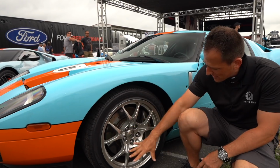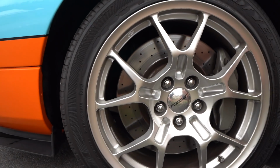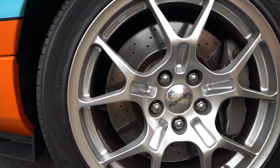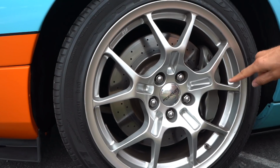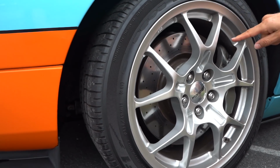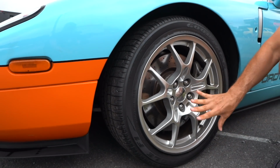Just the way you see it. So this is that optional wheel. I love the Ford GT script. It's got that nice 2006 design to it. You can see what we were working with: our Brembo calipers, painted gray, and then you're going to have a cross-drilled and fully ventilated rotor. Really love the shape of the wheel.